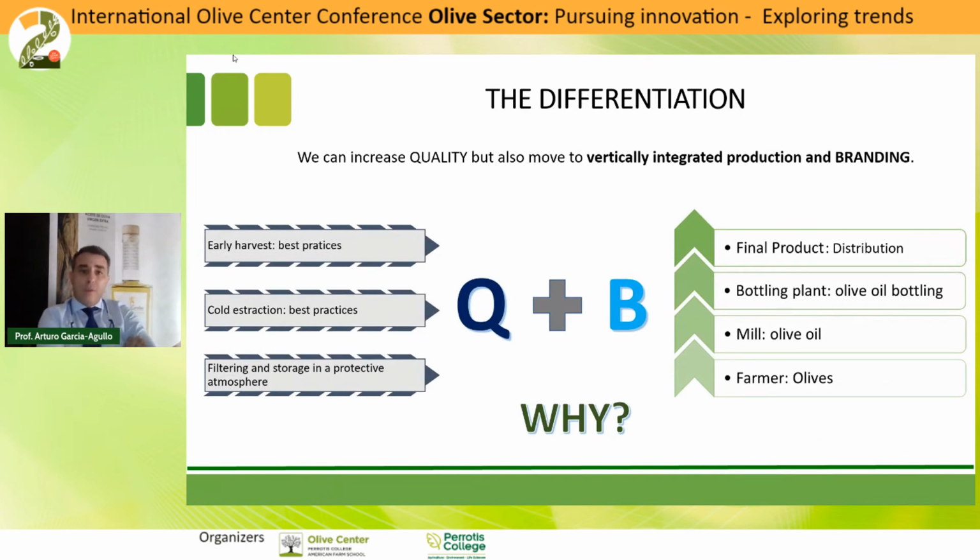We can work on a differentiation of the product based on the quality and based on the brand. On the quality, based on the early harvest model with a cold extraction and filtering and storage in a protected atmosphere that will keep the best of the olive oil. Also adding a brand with a vertical integration, which means that the farmers will also own the mills, the bottling plant, and the final product. So everything is under control of the farmer.